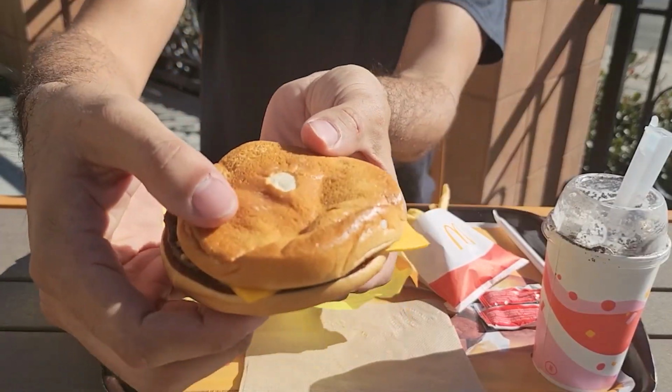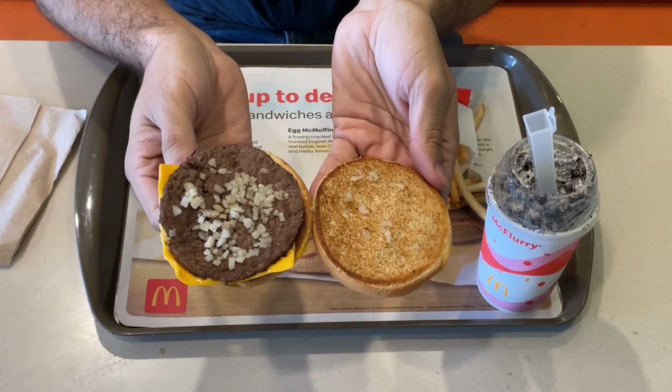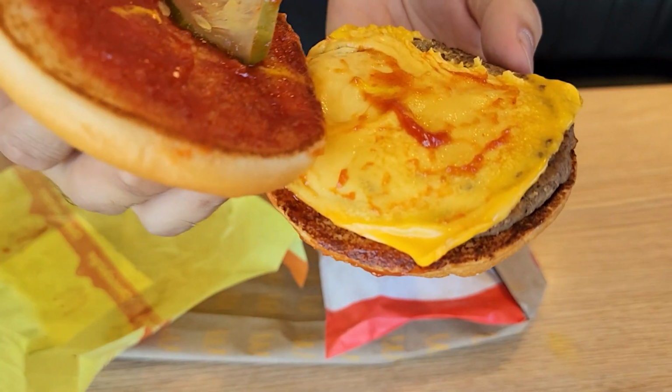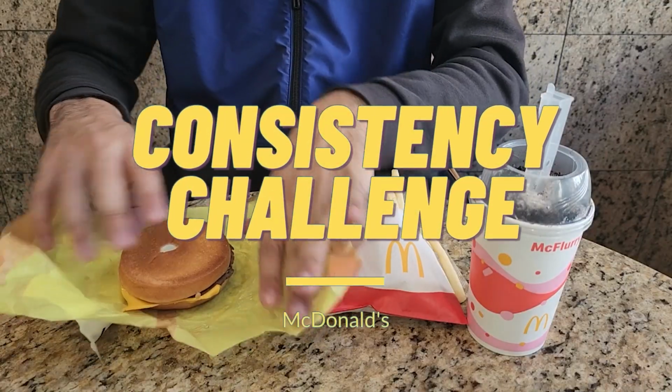I've gone to too many fast food places where the fries are stale, the burgers look busted, or the worker simply got my order wrong. That's why today I'm going to different McDonald's locations all around Los Angeles to test how consistent this iconic brand is from store to store. This is the McDonald's Consistency Challenge.